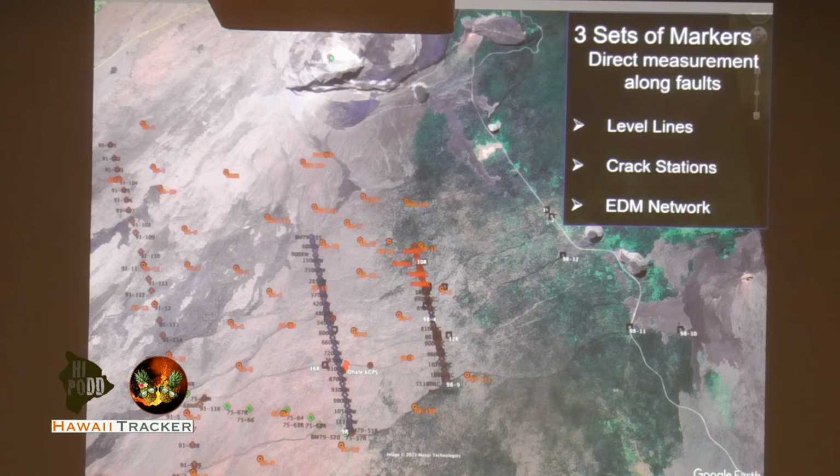And Don Swanson, who many of you know, and some other folks in the 60s were forward-thinking enough to say, we need to put these out here so that we can come back and measure how the ground moves. I think it really shows the power of long-term monitoring. For those of you that are young, you may not realize that we didn't have GPS in the 1960s. We didn't have satellites for all this, so this was the way in which you could measure.